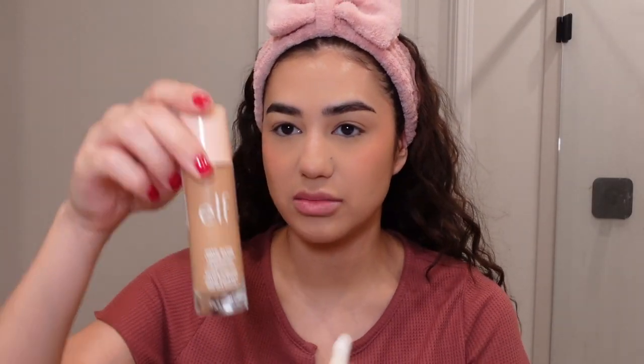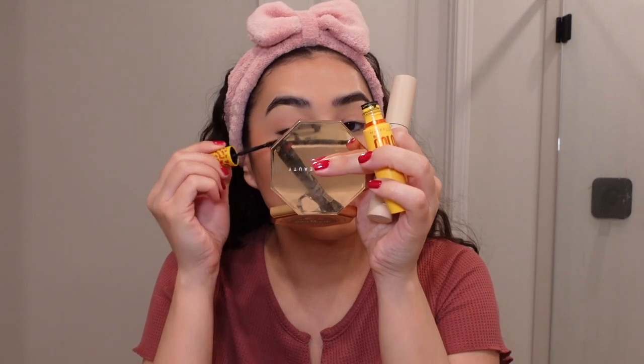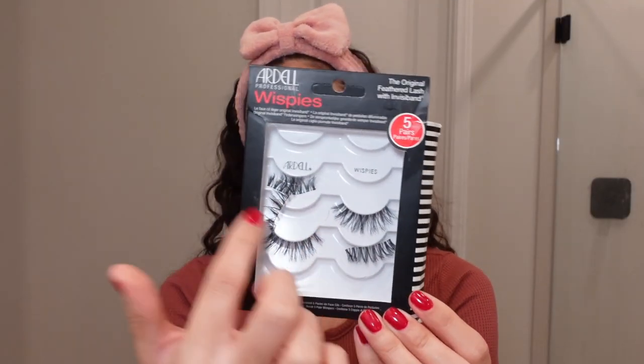Setting spray one more time. I'm gonna set the powders, girlies. I really wanted to use this, but se me olvidó. This is Maybelline Colossal Mascara. And once I apply my eyelashes, I'll put this one on. Ardell Wispies. It says the feathered lash. I usually like the Ardell Naked 424 lashes, but since I don't have them, I'm gonna have to use these.